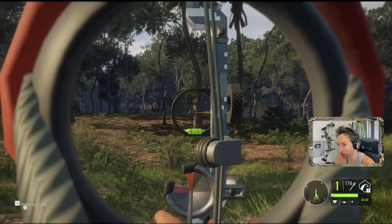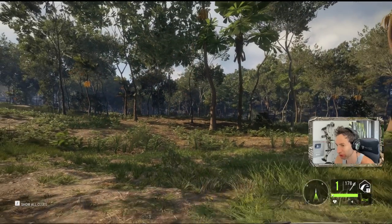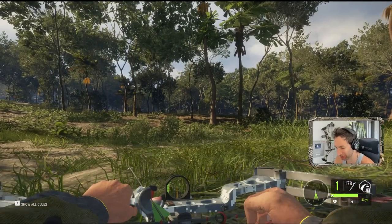Smoked him, baby! Perfect shot! Nice sambar, buck is down. We could probably go for that one as well, but that one's angled a little bit too much.